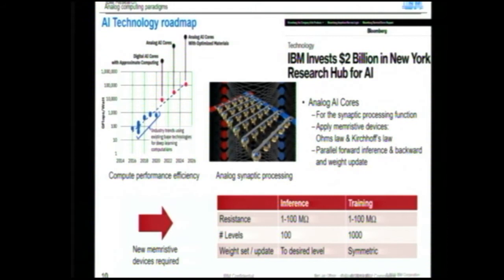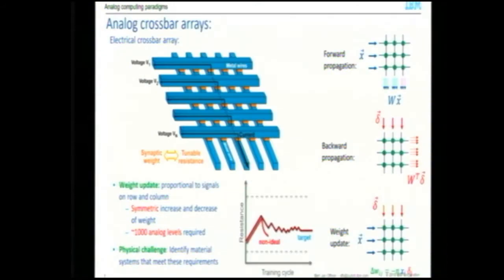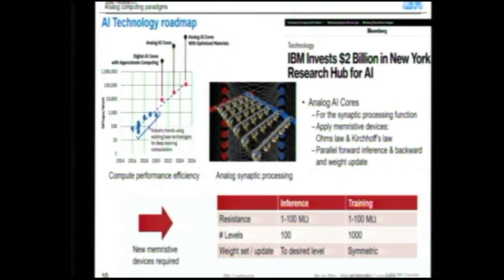However, there is a big challenge, and let's just have a look at this again. If we want to do the calculation of the neural network using the weights as they are implemented in the neural network, it's clear in such a situation that all these resistances will need to be able to have all the required values, all the weight values, corresponding to the neural network. So all these resistances have to be set to individual values. And these values have to be, for optimum operation, between 1 and 100 megaohm. For inference, just for calculation, we need to be able to address up to 100 levels. And if we do the training of the neural network, we need to be able to address up to 1,000 levels.